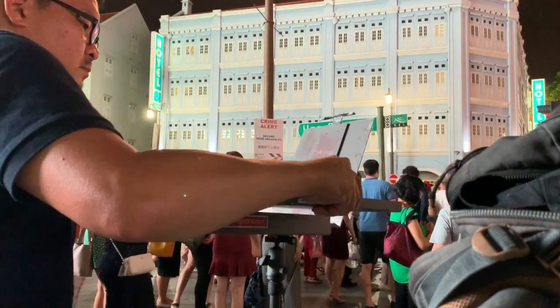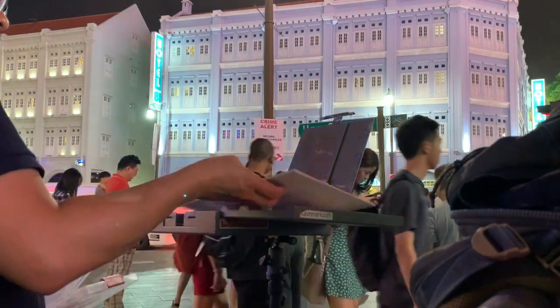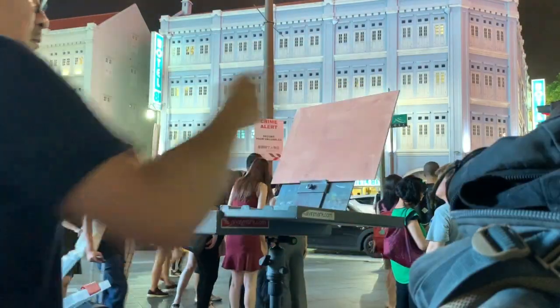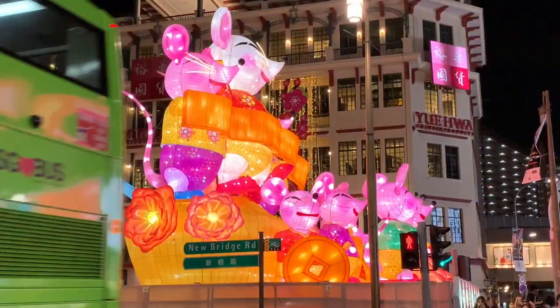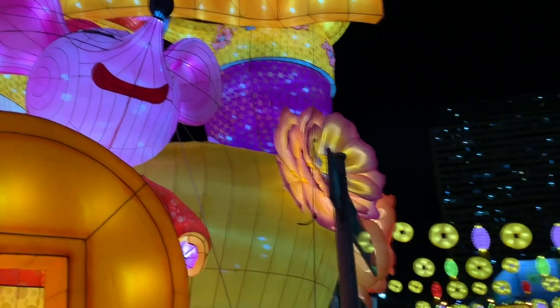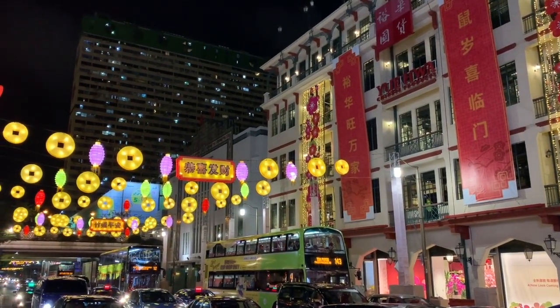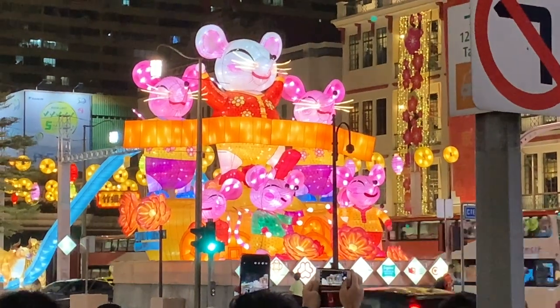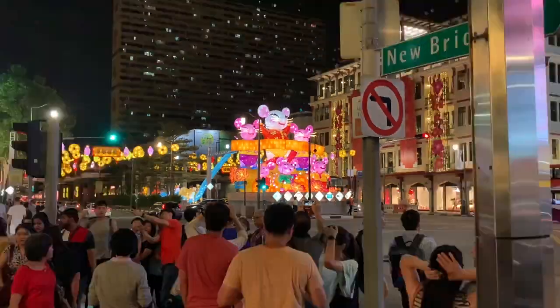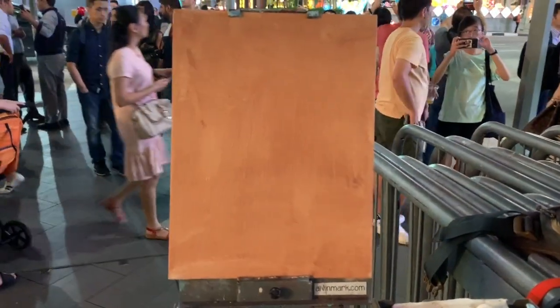So we are back here, the sky is dark, the lanterns are lit, and yeah, definitely infested with mice or rats this year, Chinatown. My battery is weak right now, so I'm going to use my phone to record this entire process. You may not see an entire thing, so apologies for that. Thank you so much for watching this video.